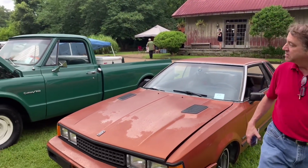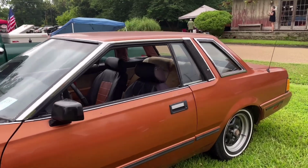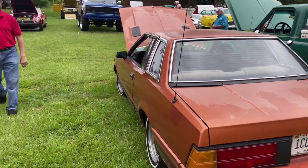Is that your little Datsun? Yes, sir. You don't see Datsuns very often. My son would be jealous of this. No, I like it just the way it sits. 81, 82? 83. I know I was close.